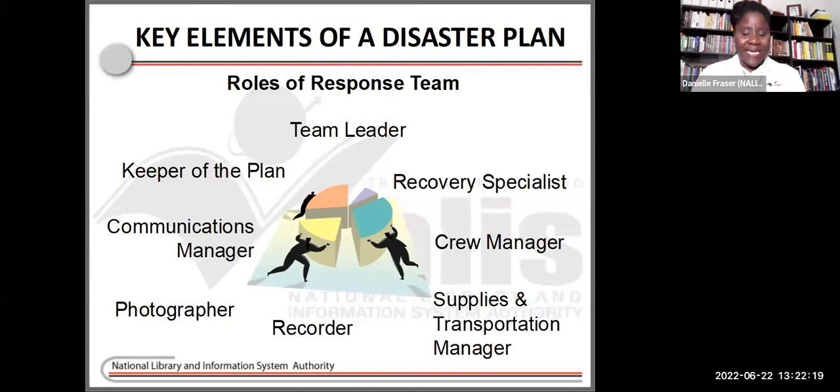So for instance, the team leader manages any recovery and salvage operation and coordinates recovery activities. After consulting with the other team members, the team leader determines the level of response based on established priorities and the scope of the disaster. The team leader may also be the one handling the publicity, public relations, speaking with the rest of the management team or the rest of the organization, etc.